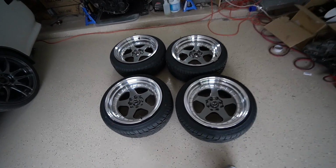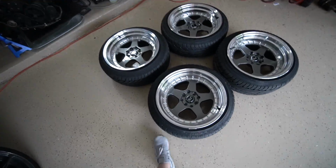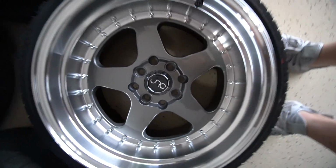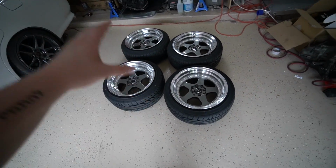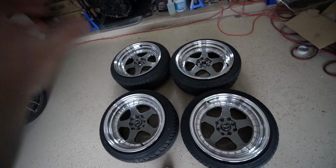Meet the new wheels. Boom! Oh man, are those 3-piece works? Oh my God. No, dude, they're J&Cs. These are cheap as hell, and they look really good. Why did I get these? Because they're probably one of the only ones in this size and spec and offset that I could find.